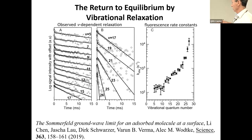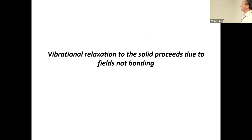But just for a moment, let's take the empirical effective first order rate constants, and they look like this. They go up with the vibrational quantum number relatively rapidly like this, spanning about two orders of magnitude as you go from the lowest Vs to the highest Vs. But now let me show you how we're going to model that.